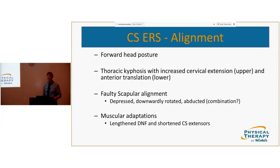Postural, classic forward head posture, increased thoracic kyphosis, some kind of faulty scapular alignment. And I discussed before, you don't necessarily have to see just one. You may see a combination of a few. And then muscular adaptations, usually lengthened and weak deep neck flexors.